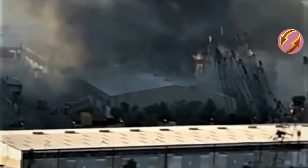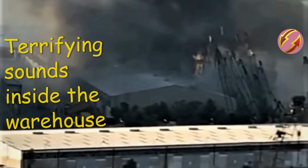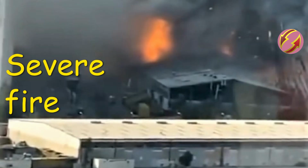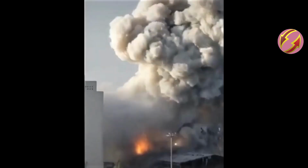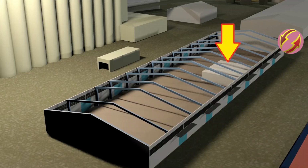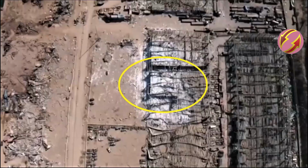12. Reports circulated that the firefighting team reported the seriousness of the situation and terrifying sounds from inside the warehouse and requested additional support. 13. Severe fire and dense smoke continued after the first explosion. Small explosions and flashes continued, albeit at a lower frequency. 14. It is believed that there is a room inside the warehouse at gate number 4 according to our numbering, similar to what appears in the remains of warehouse number 9.